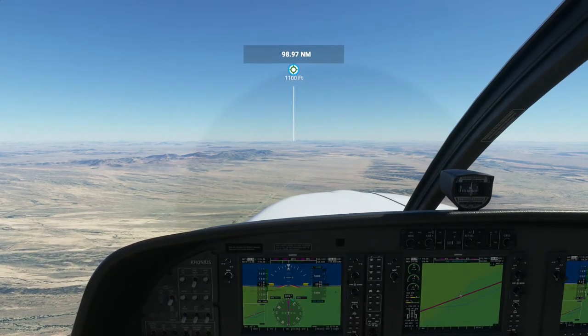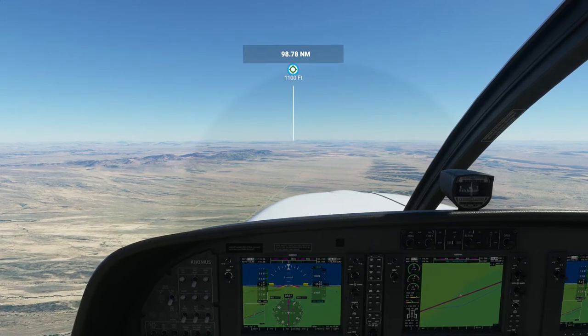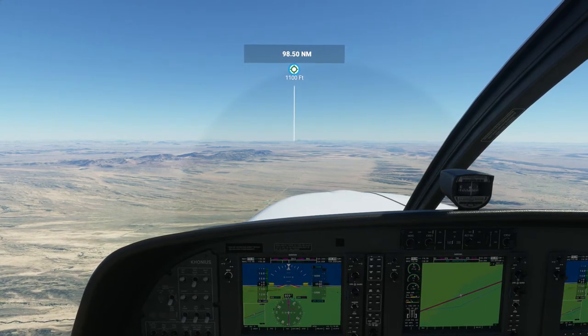So, cruising along comfortably, around 140 knots, 5,500 feet. When we get a little closer, I'll start descending. Let's go outside again.